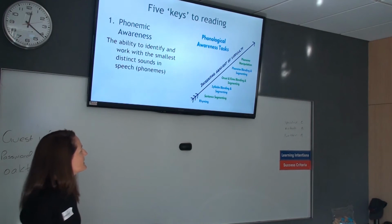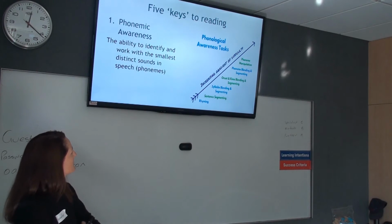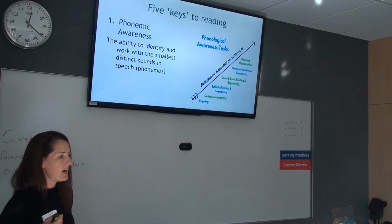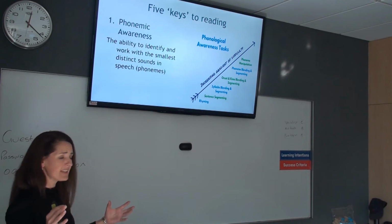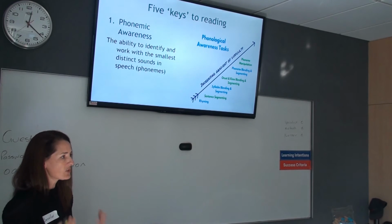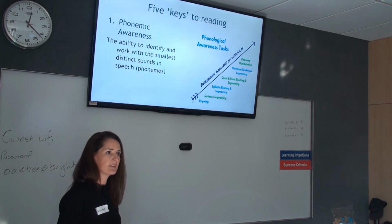I'm going to not spend too much time on the five keys to reading, because I suspect that a lot of you here know what they are. Just in case you don't, we'll start with phonemic awareness, and that's the ability to be able to hear and discriminate between the individual sounds in spoken language. Phonemic awareness in its purest sense does not have anything to do with making the connection between sound and print. It's just being able to hear the distinct sounds. And once children can do that, they're much more able then to make that connection between the sound and the letters, or the groups of letters on the page.